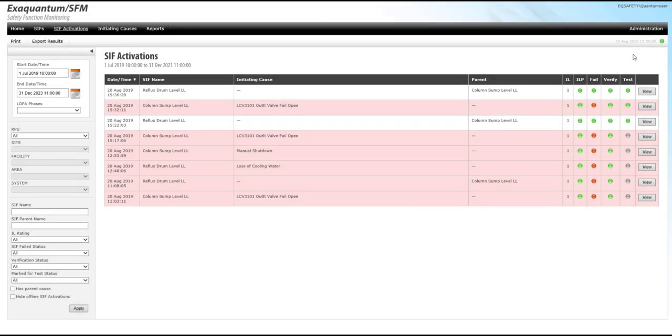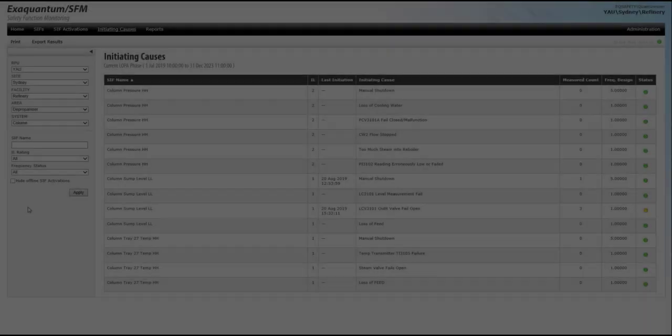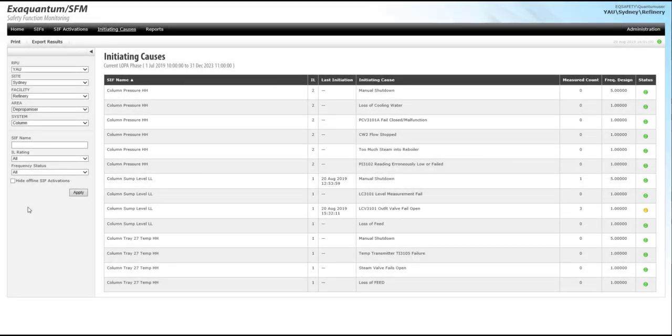Returning to the SIF activations page shows us that the column sump level low-low and reflux drum level low-low trips have both been verified and tested, as well as showing the parent-child relationship. Moving to the initiating causes page provides users with a list of initiating causes. The page's primary function, though, is to identify initiating causes which have exceeded their expected design frequency.